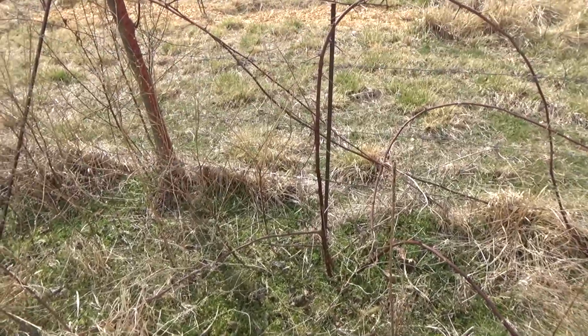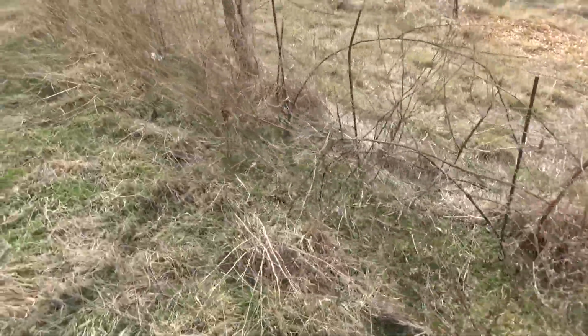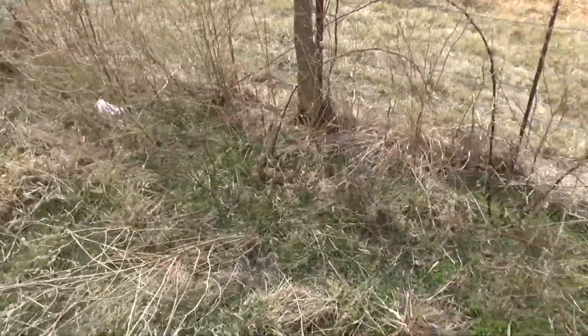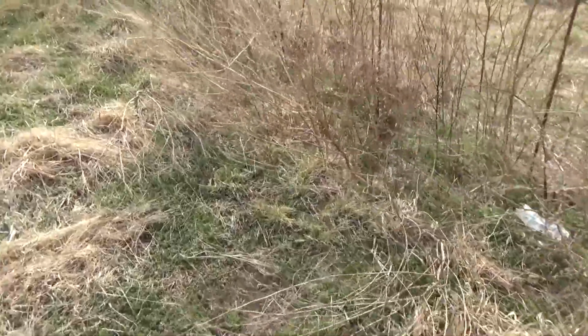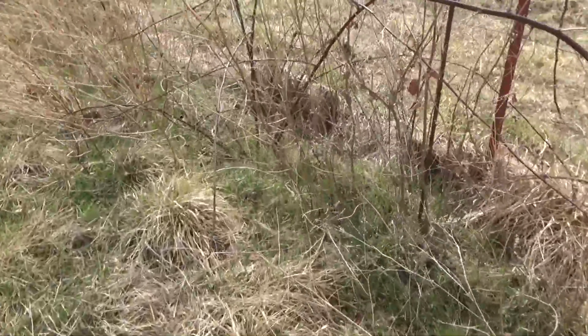My blackberries are all still dormant. It's hard to tell amongst these weeds, but you can see the big canes on them. So they've got a ways to go before they have anything on them. I thought I saw something green over here. Oh yeah.